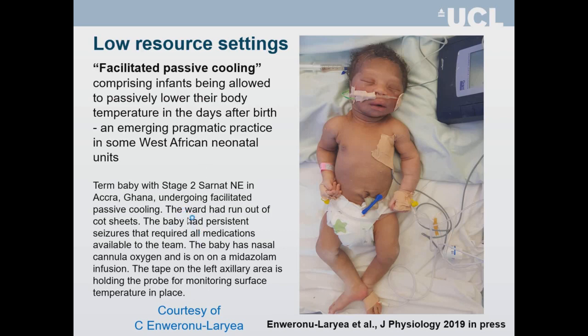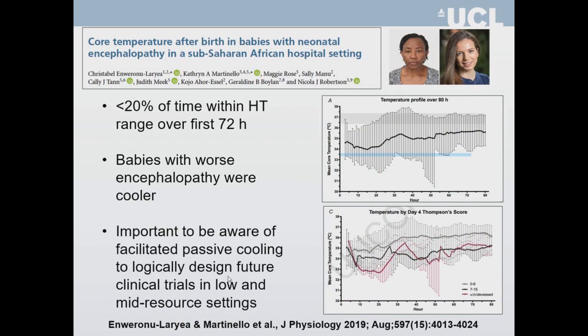So this is a very similar baby to the one I showed you in the first picture from UCH, stage 2 Sarnat. This, however, baby is undergoing facilitated passive cooling. The ward had run out of cot sheets. The baby had persistent seizures that required all medicines available to the team. The baby has nasal cannula oxygen and is on a midazolam infusion, and the tape in the left axillary area is holding the probe for the monitoring of the surface temperature. So there are stark differences, and we need to understand this if we are going to be applying the most appropriate protection in these centres across the world.